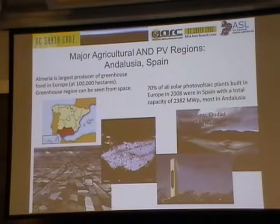And then I also want to point out Andalusia, Spain. A city in Andalusia, Spain, which is called Almeria, has 100,000 hectares of greenhouses. It's the biggest greenhouse facility in the world. It's so big that you can see it from space. And it's one of the few areas in the world that's actually undergoing global cooling right now because of all the light reflected off the greenhouse roofs. So this area has lots of sun, and it also has to be ground zero for Spain's solar PV. That same area of the country is where Spain is installing all their PV systems.